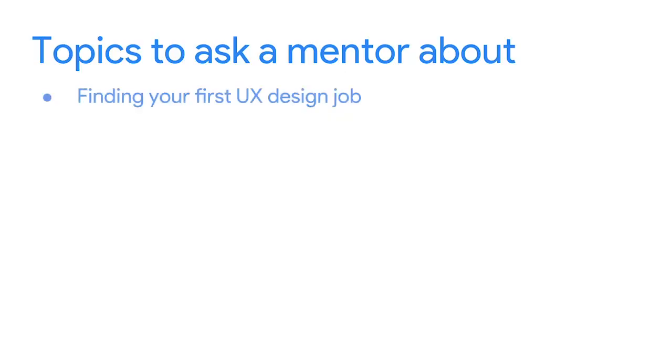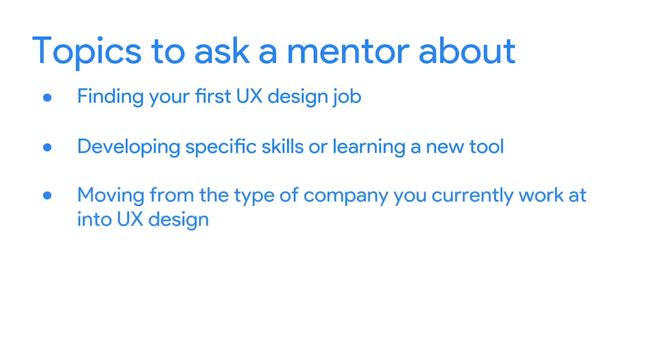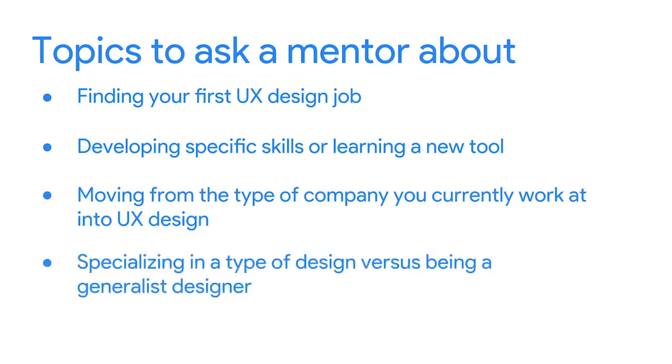Some topics you might want to ask a mentor about include finding your first UX design job, developing specific skills, or learning a new tool, moving from the type of company you currently work at into UX design, specializing in a type of design like interaction, visual, or motion versus being a generalist designer, or getting feedback on your portfolio.